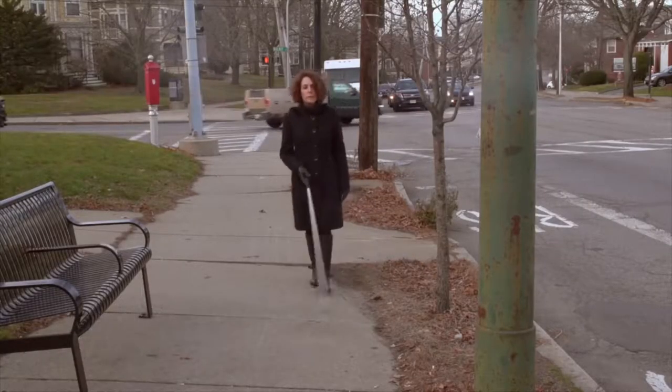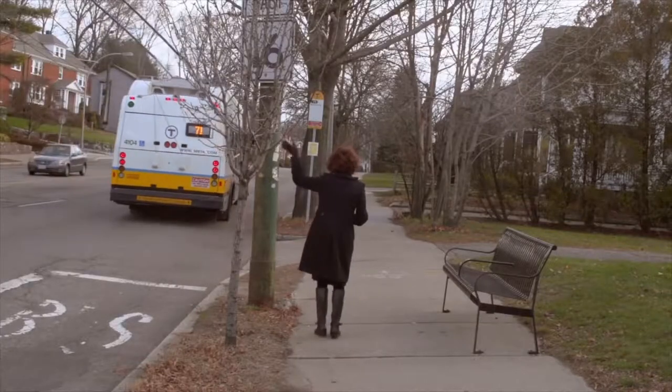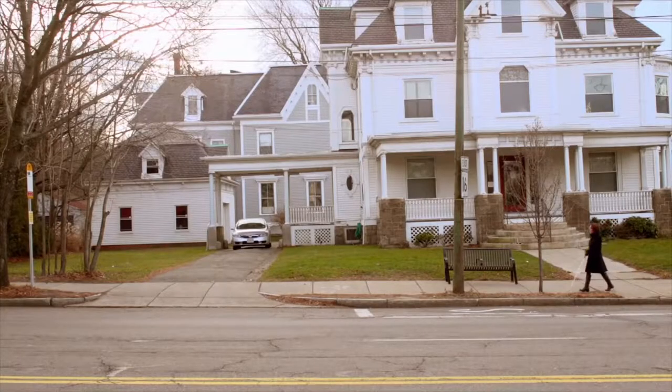Imagine the frustration of thinking I'm at a bus stop, I wait there, I hear the bus coming, it goes right past me. GPS on my smartphone gives me approximate information of where I am, and it doesn't give me any information about physical bus stop locations, and that's the really big problem.